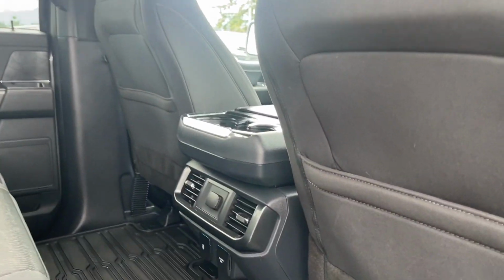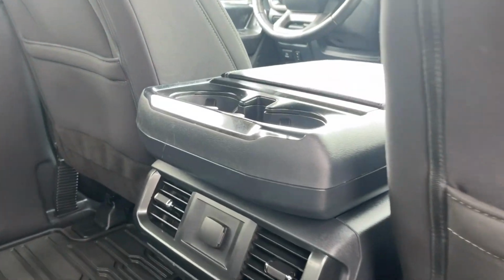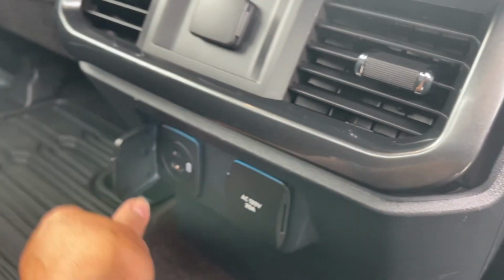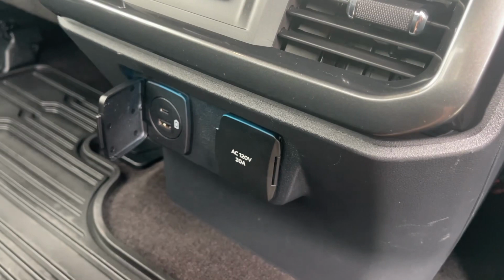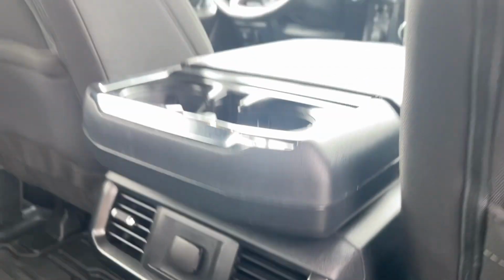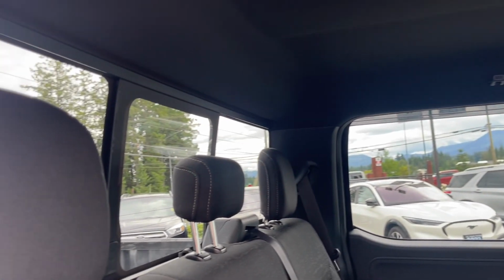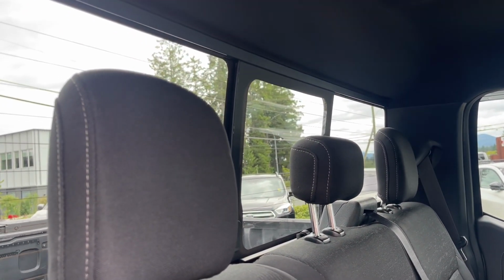As well, slim pockets on the back of the front seat, a couple of cup holders. You have your 12 volt located here, air vents. Down below, there's a USB-C and USB, as well as a 120 volt. And then you have a grab handle on the driver's side, hooks and lighting, and in the back, access to a power sliding window with rear defrost.